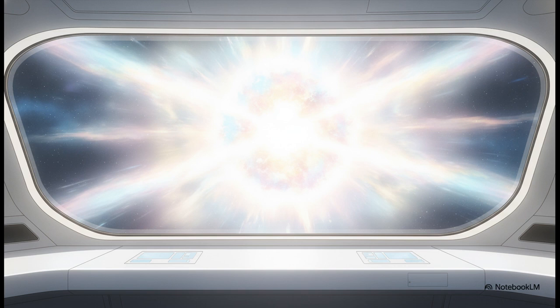Since outer space is nearly a perfect vacuum, there's simply nothing there to carry those sound waves to your ears. Even if a massive star exploded right beside your spaceship, you wouldn't hear a single thing. You would only witness the incredible, silent burst of light.